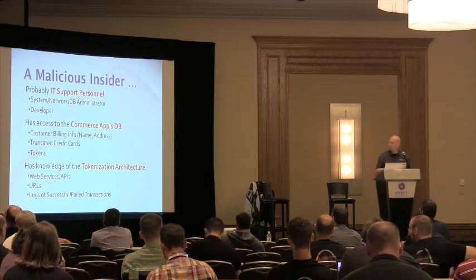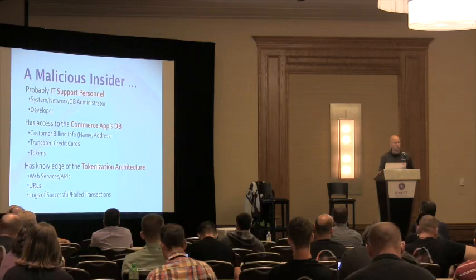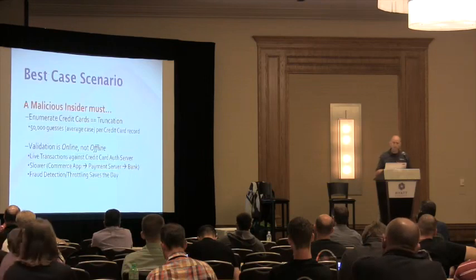And then, of course, they're going to have knowledge of that tokenization architecture. So they're going to know the web service that you're calling or the APIs. They're going to know the URLs for that stuff. They're going to have maybe access to logs. They're going to see example requests maybe. They're going to see all this. They're going to know this. This is the person we're talking about. And in a large scale retailer, potentially this list is maybe hundreds of people actually. Right?